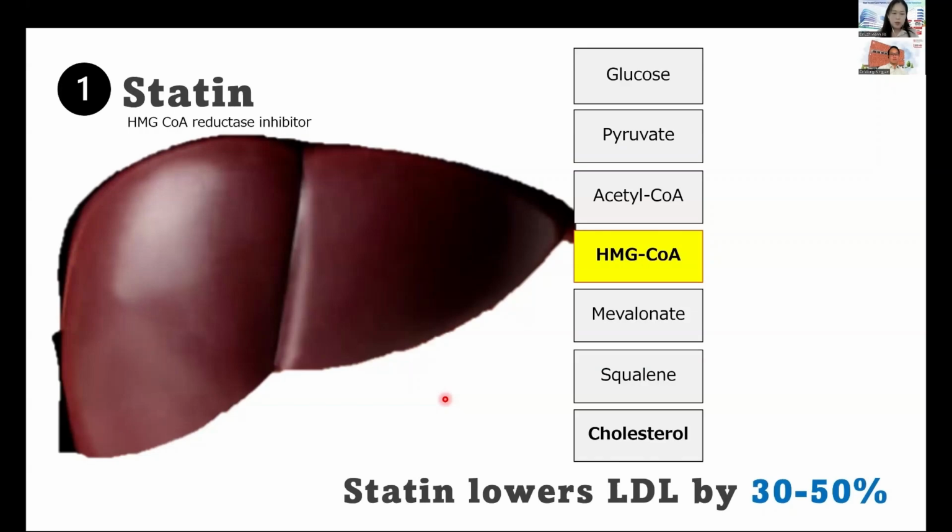Why is it important to address statin in the liver? Because actually when we have sugar, the glucose is converted to cholesterol by the liver. And with an HMG-CoA reductase inhibitor, you block the rate limiting step here, so you will have less cholesterol being made. Statin also works by clearing cholesterol from the blood through the liver.